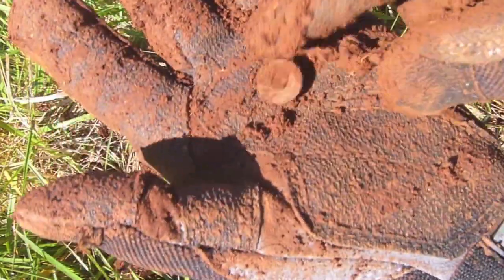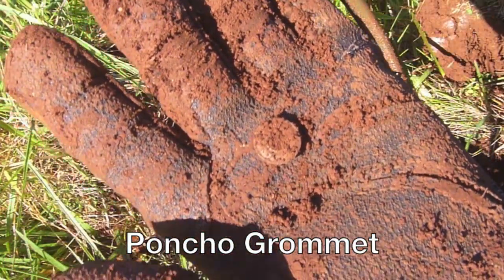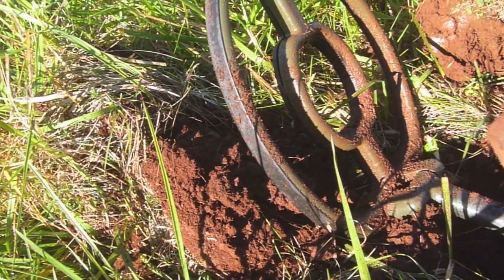Nice. That was a nice little signal, as you could hear. It looks like there's writing on there, though. I'll magnify that and put it on the subtitles if there's anything of interest on that, but it could be a poncho loop. Definitely brass.